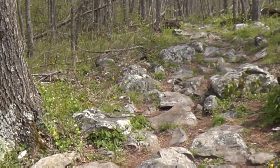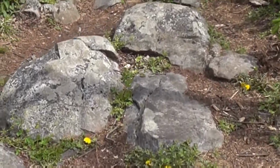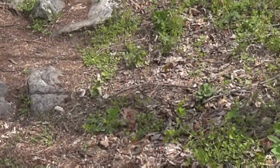All right, we've done about another 3 miles from when we stopped back at that battlefield, but this is the trail now. That's getting close to Pennsylvania, and this is what the trail is going to be like. Rocky, rocks, rocks.